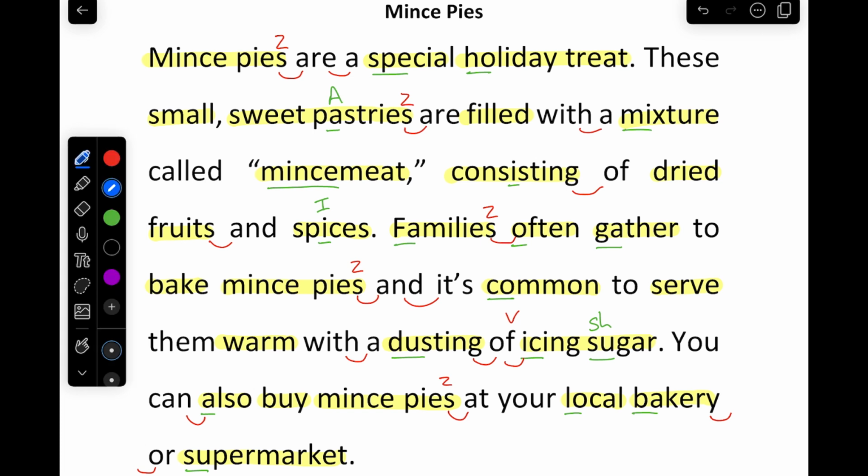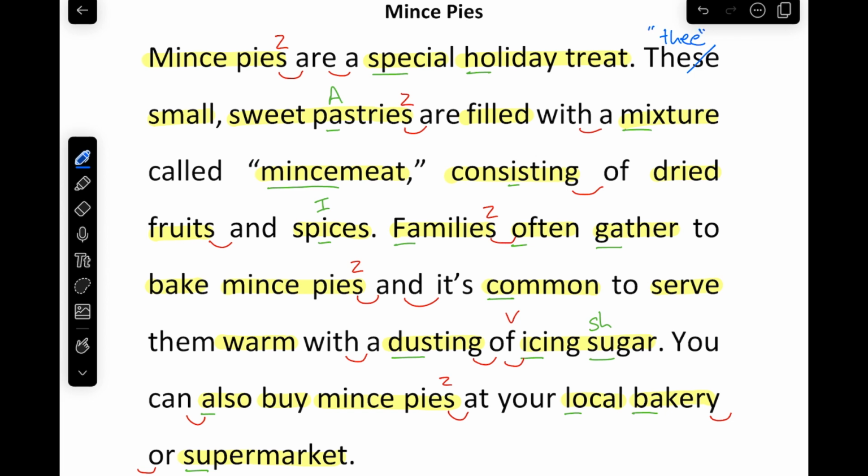Now, let's take a look at some disappearing sounds. I think there's a few in here. Mince pies are a special holiday treat. Let's take a look at this. These small, we've got two S sounds, these small. If you imagine it's T-H-E-E, this is sort of the sound we're working with. These small sweet pastries. The T could go there, sweet pastries. If I'm speaking quickly, I probably say sweet pastries rather than sweet pastries.